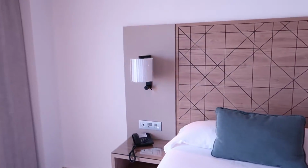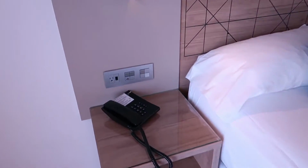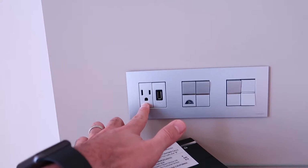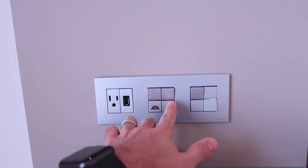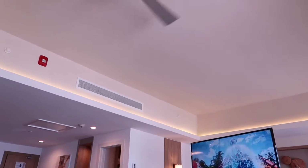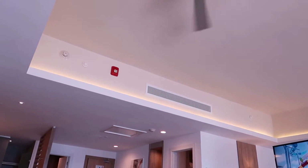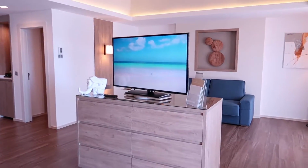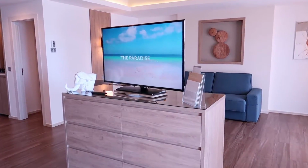And then on the other side, you have your phone, a similar kind of setup here where you have the outlet, USB, some lighting controls here, and then you have this one that controls the fan that's up here in this huge vaulted ceiling where they have a nice lighting at nighttime that would look really cool. And then looking over this way, you can see the TV.